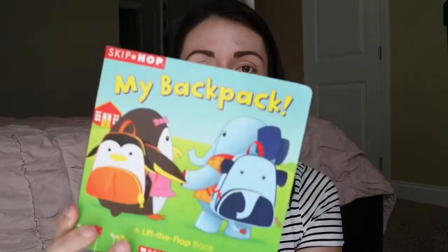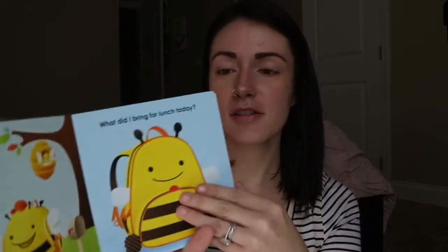Okay, and this is a Skip Hop book, and that's a brand if you're not familiar with it, which I'm sure a lot of you are. And this is My Backpack, and it's a Lift the Flap book again. So how cute. I love these types of books. So cute. Okay. So yeah, these are the 3 books that we got. I'm so excited for the kids to see these, and we're probably definitely going to read them later.